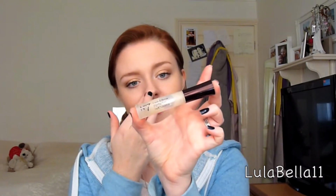And then the sort of lash and brow product I've been loving is the Lash and Brow Perfecta by No. 7. It's just a clear gel that I can brush through my brows. It keeps them in position. It's just been nice. It is normally clear.